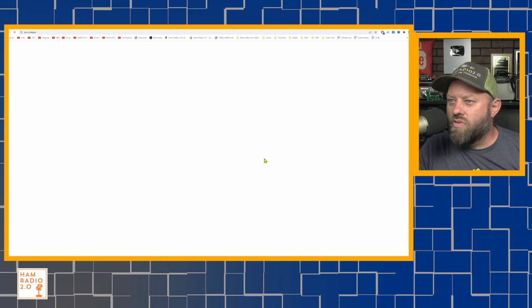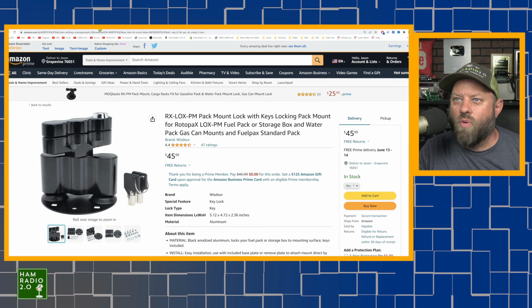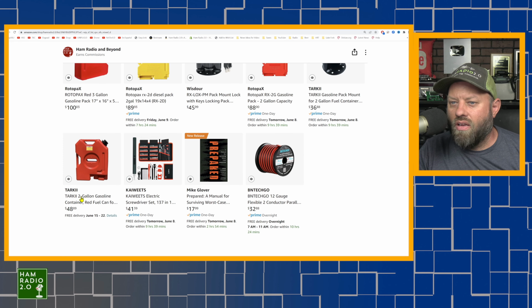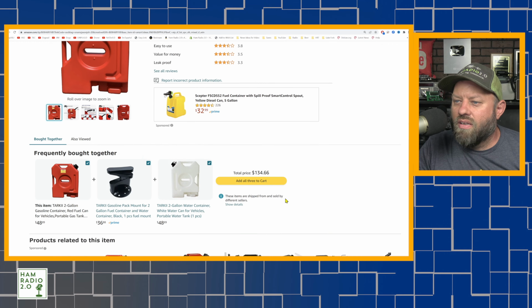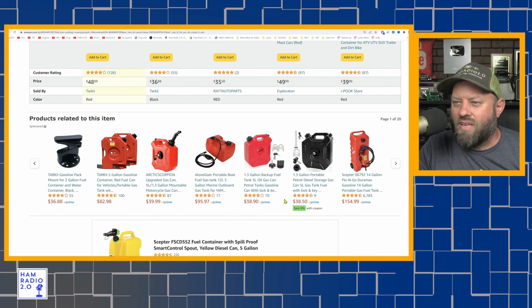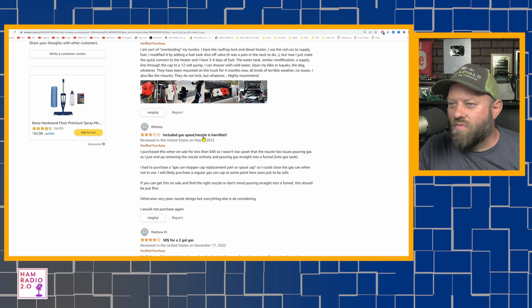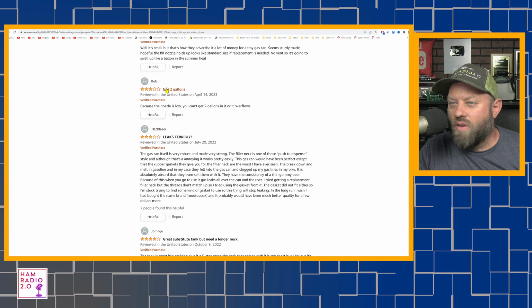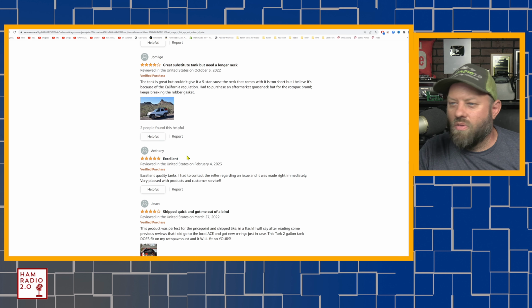This Windsor was in the Rotopax store, so I put that in there as well. That's the mounting point for those pack cases. This Tark Toucan is one of the ones I went ahead and put in here because the reviews on it are actually kind of mixed, but this is the one that said, versatile and tough containers, love them. That's the verified purchase. Included gas spout nozzle is horrible. Not 2 gallons, it's advertised as 2 gallons. He says he can't get that. Leaks terribly. Great substitute, but needs a longer neck. So yeah, buy once, cry once.